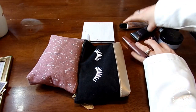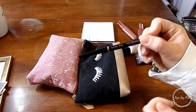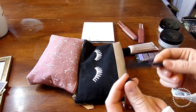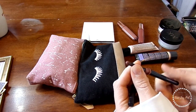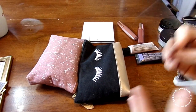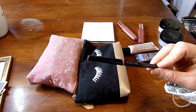While I have these out, this is the lip pencil I told you about that's really, really good. This is the Mary Kay lip liner. It has a sharpener on the end so you can make your edge a little bit more pointed. And it's a simple twist up. Very, really nice. It's just a very nice, easy glide on pencil. No hesitation. Goes on so smoothly, blends so smoothly. You can apply it all over your lips and act like it's a lipstick.